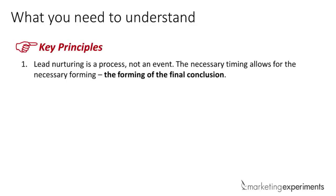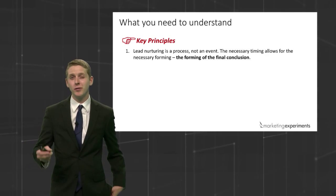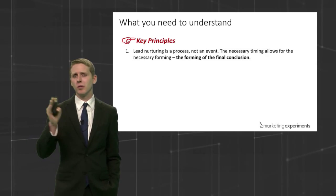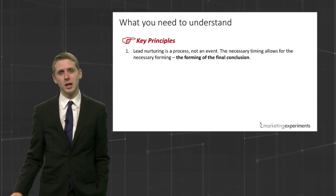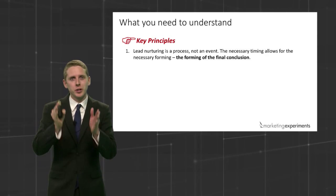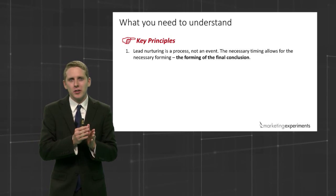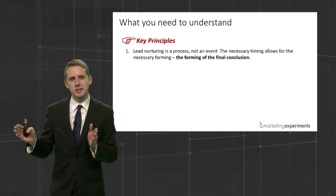Now, what does that mean? Here's something that often gets overlooked. This is fundamental to lead nurturing. This is fundamental whether you're sending an email or a voicemail or a web page or whatever. Lead nurturing is not a singular moment. It is not an event. It is a conversation. It is something happening over time.